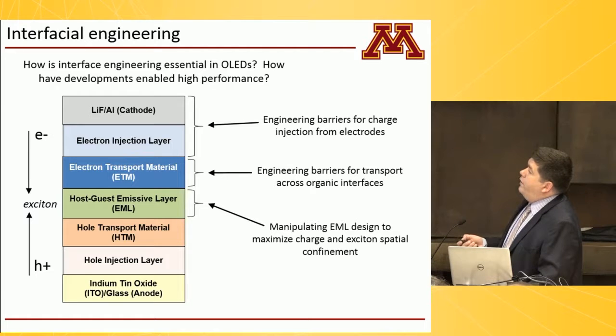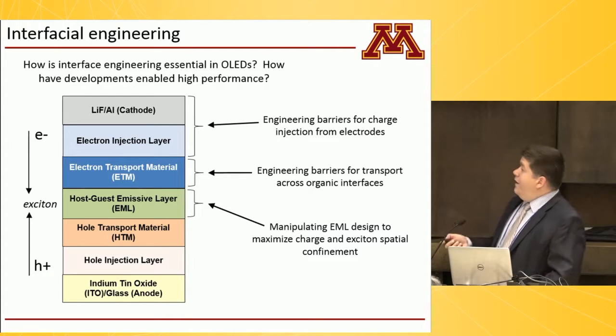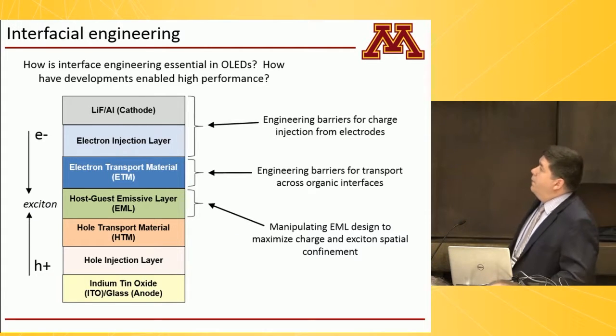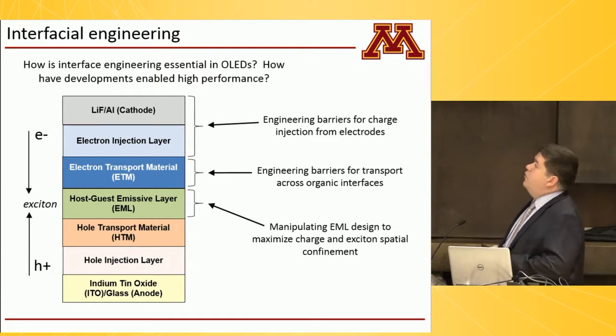You're going to have hole and electron transport material. Now those are your primary pathways through which you're feeding the emitter with charges. And now you have a separate emissive layer. Okay? This emissive layer now typically consists of multiple materials, which I'll touch more on in a moment. So right away, you can see that this device effectively consists of many interfaces, and there's a lot of issues you have to deal with in trying to optimize those.